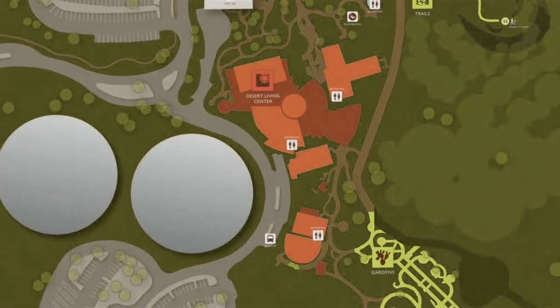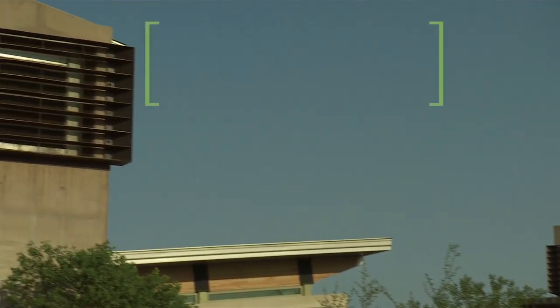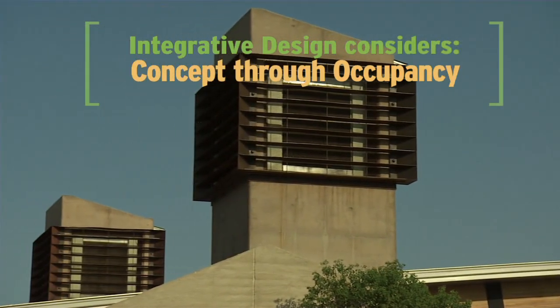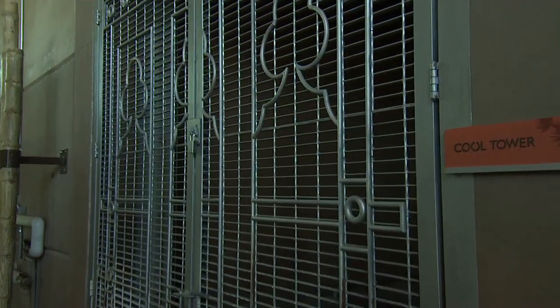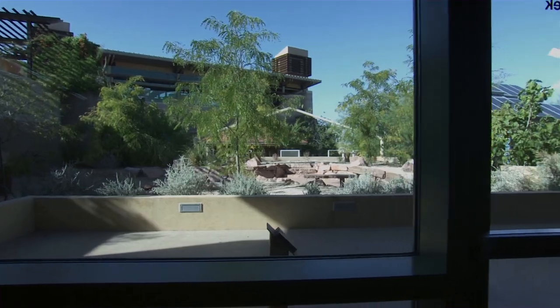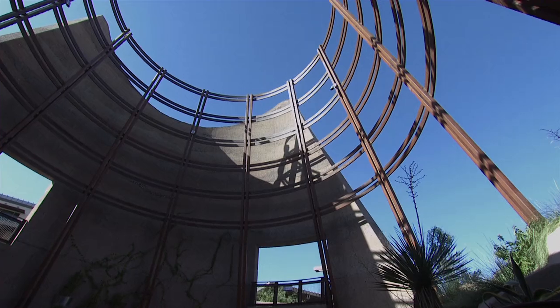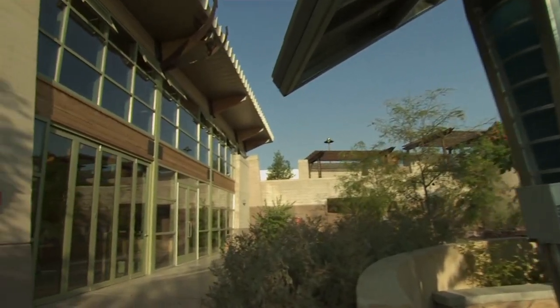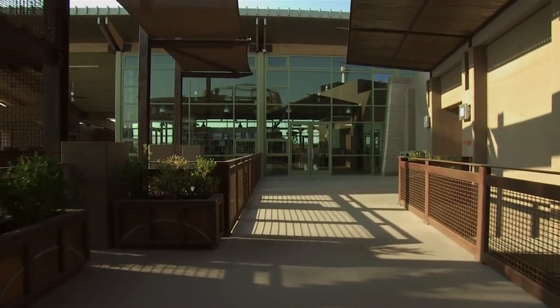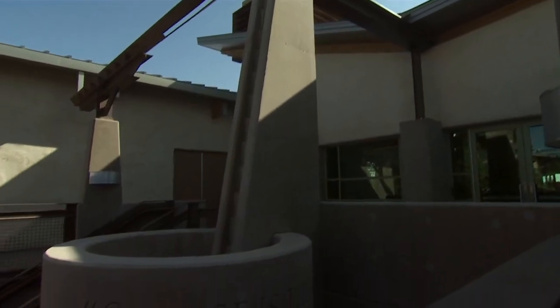There's 5 buildings in the Desert Living Center. All of them use cool towers. One of them has no mechanical systems at all. These are working laboratories where we can see which ones perform better at what times of the year and teach our greater community and other architects the abilities of what can be done with sustainable design now. The integrated design process was taken to another level on this project for us when we brought all these different components together: civil engineers, mechanical engineers, electrical lighting engineers, daylighting experts. And I cannot imagine doing a building anymore without doing that.